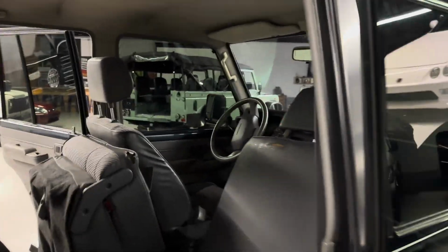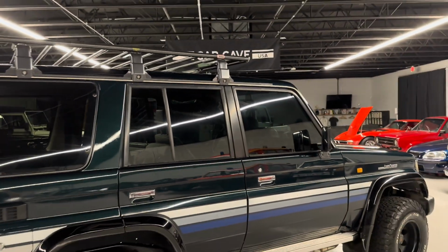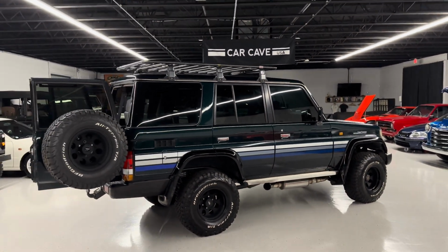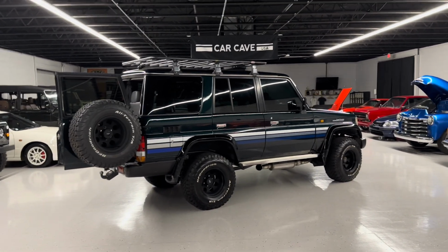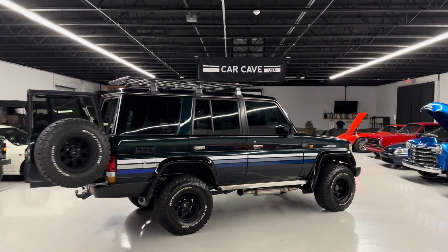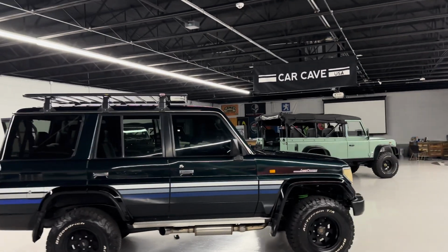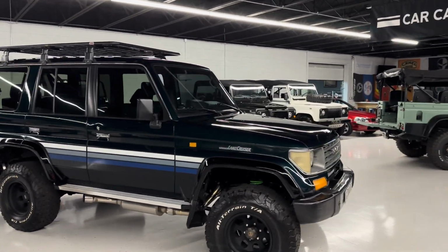All around, really solid, very cool, very good driving vehicle. We did a bushing kit, we did the suspension, and these are just rare to find. All of them I find are automatic. They're kind of busted up. They have 400,000 miles on them. The biggest thing is finding one left-hand drive, and then once you find one left-hand drive, is finding one that's not an automatic.